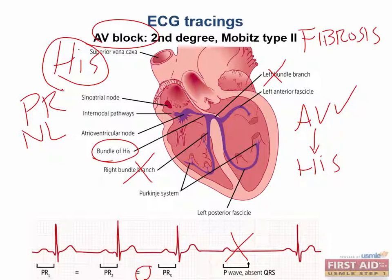Now what do we do about this? Well, we pace them with a pacemaker. We stick something in there, so just in case a depolarization does not make it, the device will sense it and then it will shock them to simulate the depolarization making it to the ventricles.